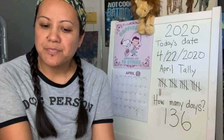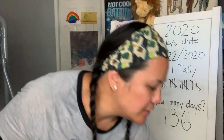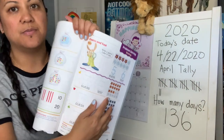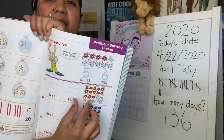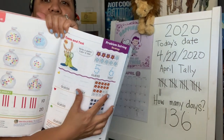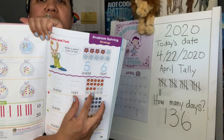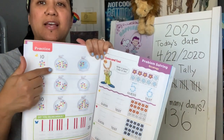Also, in math, you're going to be working on pages 185 and 186, which is right here. Sorry about that. On 185 and 186, they give you the flowers, and then you're just going to guess how many are left to make 20. So you're going to make your guess without counting exactly what that number is, and then you're going to test it by actually counting what is left, and you're going to write that actual number on the pages.